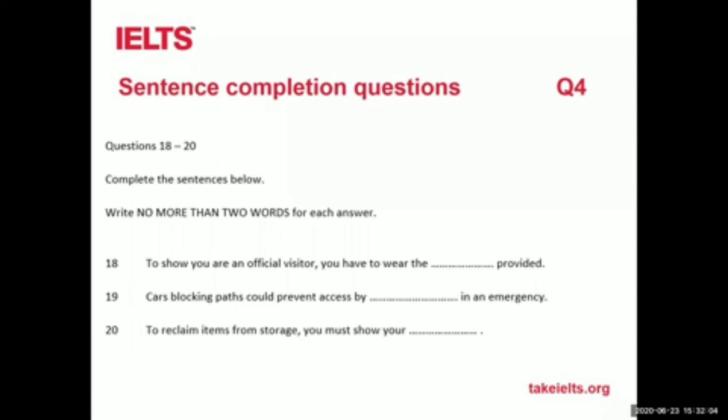Yes, very good. Some people are answering in the chat. So looking at the gap in the first sentence, to show you're an official visitor, you have to wear the provided. Is that going to be a verb, a noun, an adjective, or an adverb? Just choose one of those in the poll. And could we see the results, please?